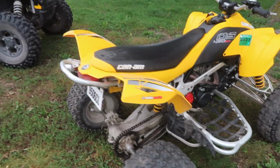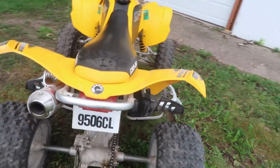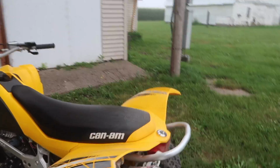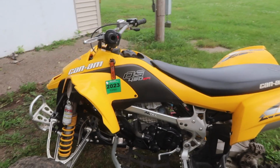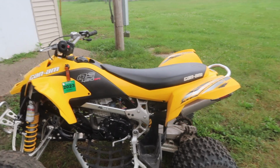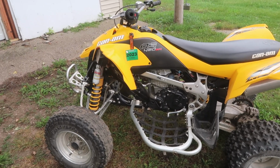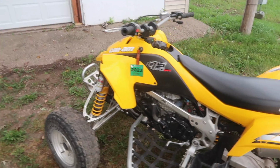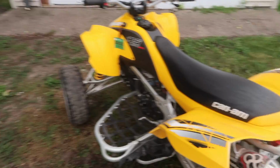The thing is completely stock other than a Moto Works pipe right there, and a fuel programmer to go with it. That's the only thing that's ever been done to this thing. It's completely stock. He figures there's got to be about 80 hours on it. The original owner didn't ride it very much the past few seasons due to other obligations.